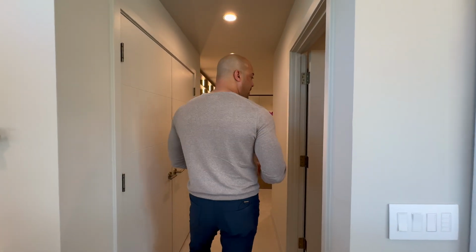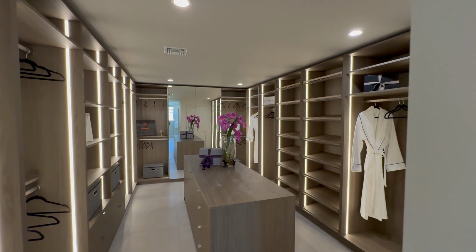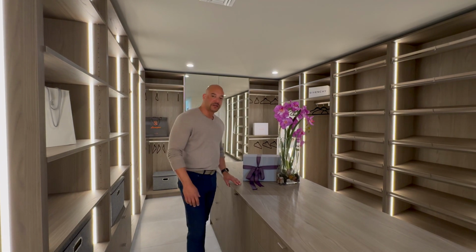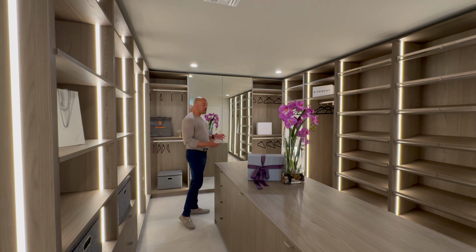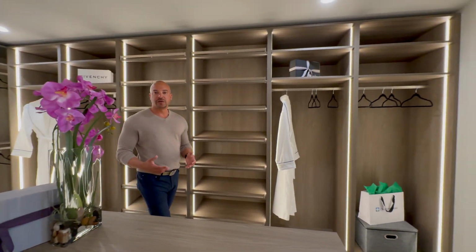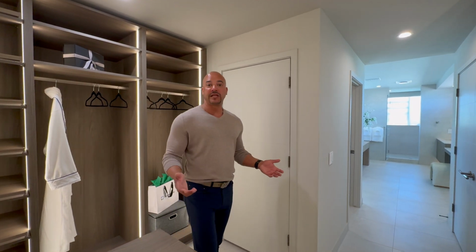So coming down this hallway, over here we have the water closet, not super exciting. We have our linen closet here, but what is exciting is this closet. This closet is gorgeous. So we have a custom closet. We have the matching TFL cabinetry that we've seen throughout the home. And typically when you buy these properties, they come with, I would say, a shell. So normally where the closet is located, it's actually just gonna be 4 walls, and it's up for you to hire the company to do the design. Here, it's already been done.